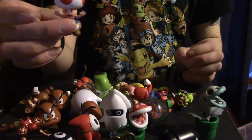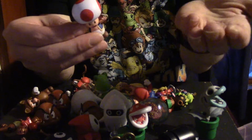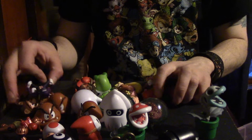And then I have a Toad, which I kind of like, the mini Toad. It looks weird, because Toads are supposed to be small, so it looks kind of weird when you have the 4-inch figure. I'm actually gonna put some of these back real quick. You'll find out why. Make room! Run out of room here.